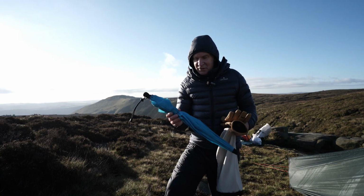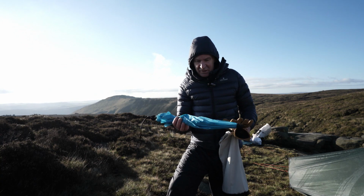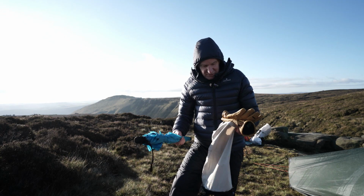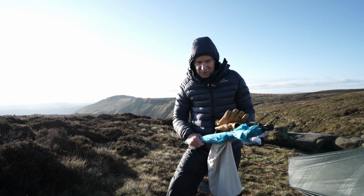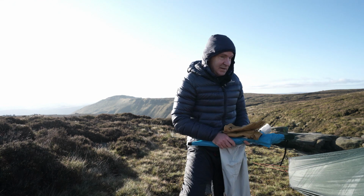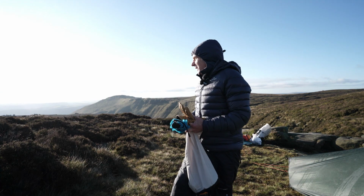I also bring a brolly. This is dead useful. I just have this in case there's a short shower. Saves me putting my waterproofs on. Yeah, so there we go. That's basically my winter kit that I'll be using this coming winter. So yeah, I'm going to get this tent down now and get everything packed up into my bag and head on down.